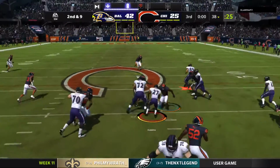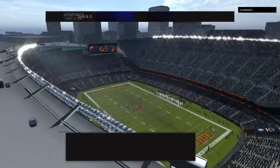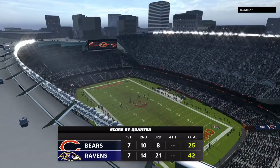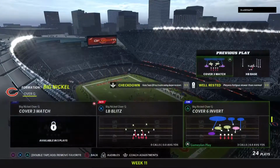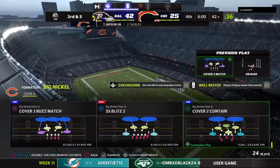Now Dobbins again on 2nd down. And he'll go down, and that will do it for the 3rd quarter of action. So they'll get a little extra time to come up with their 3rd down play as we've played 3 quarters. We'll return with more after this.